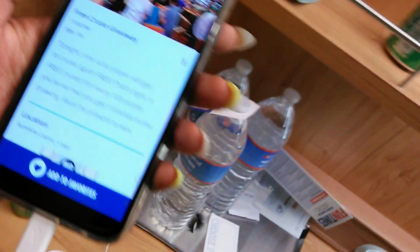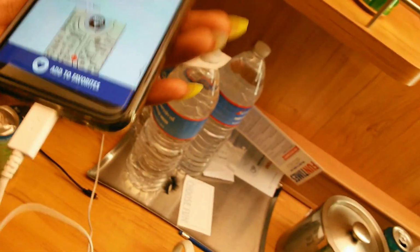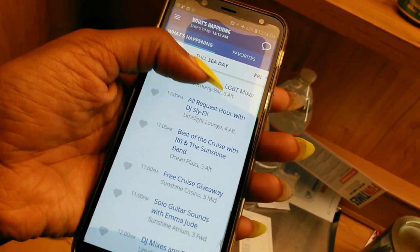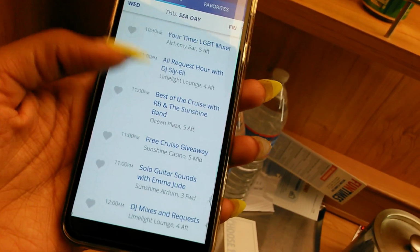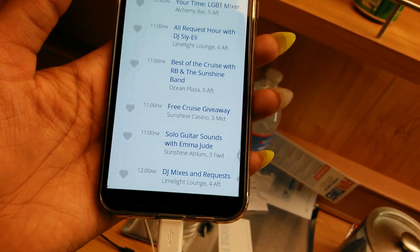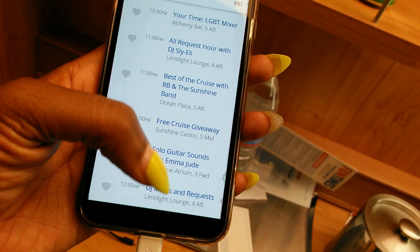Another quick thing, make sure you guys download the Hub app. And let me show you the Hub app. Carnival Hub app. So again, it gives you the list of things that's going on. Like right now, they have the DJ doing the mixes at the club. So I'll probably pop back in there and see what's happening.